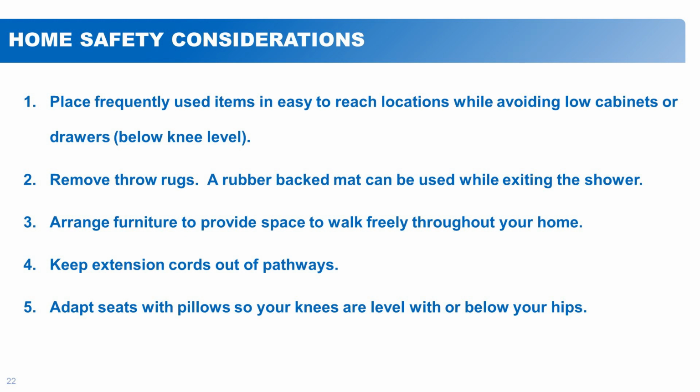You want to place those frequently used items in easy to reach locations and avoid those low cabinets or the drawers, anything that's below your knee level. If it is below the knee level, then consider using your reacher to pick up those items. Remove those throw rugs around your house, but I feel like it's okay to use a rubber-backed mat when you're exiting the shower. Make sure your furniture is arranged that you can take your walker freely throughout your home.